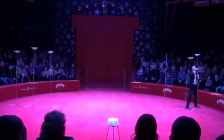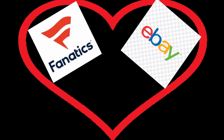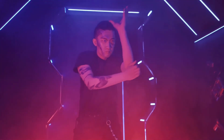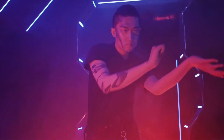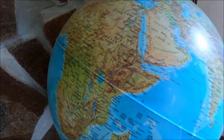Actually, thinking about what CSG is doing business-wise right now is quite fascinating, I'd say. Fanatics and eBay are the biggest names in the sports card world, and CSG is right up in both of their business. They're forcing themselves right into the center of the sports card world in every nook and cranny they can find, and they are somehow finding nooks and crannies that are like continental-sized.